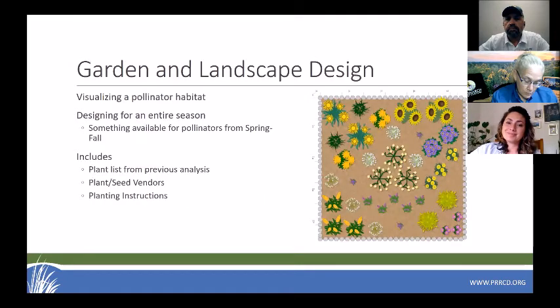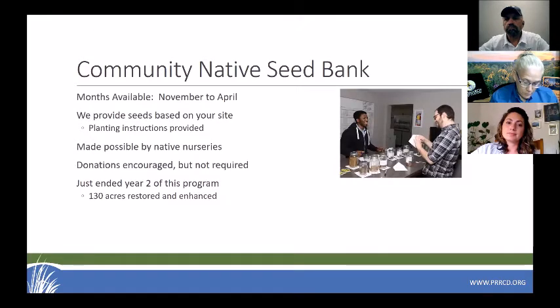We also provide a garden and landscape design service. So we help landowners visualize a pollinator habitat. And we really stress and emphasize designing a pollinator habitat for the entire season. Something that's going to be available for pollinators from the early spring all the way to the late fall, just so they have an active bite to eat throughout the season. And this will include things like plant lists from the previous analysis, contact information for plant and seed vendors, and then planting instructions. And finally, we offer a community native seed bank every November to April.